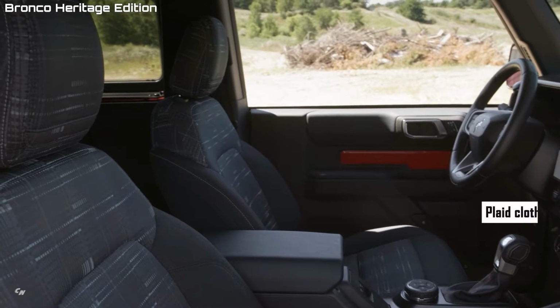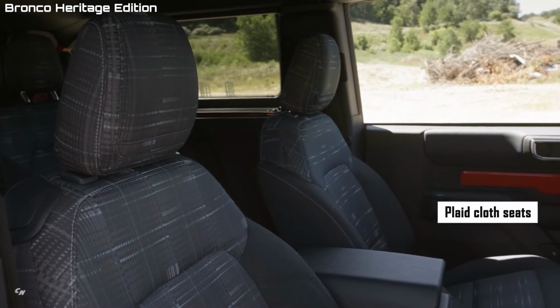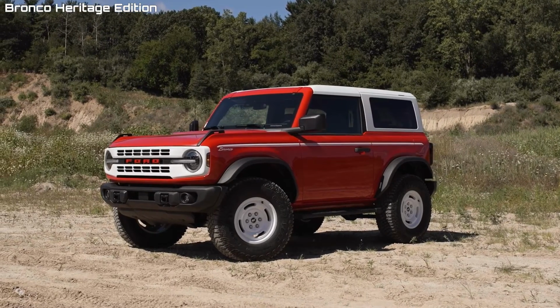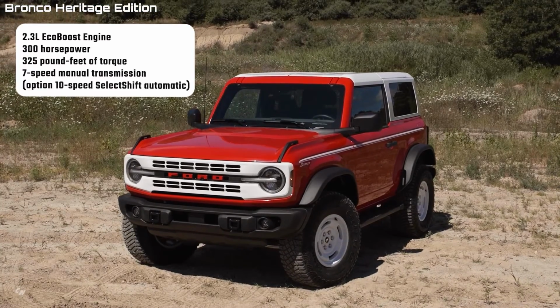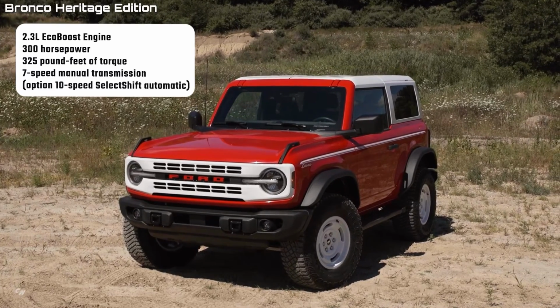Heritage Edition models come standard with Big Bend series equipment and features, including a 2.3-liter EcoBoost engine with 7-speed manual or available 10-speed select shift automatic transmission. The engine delivers up to 300 horsepower and 325 pound-feet of torque.